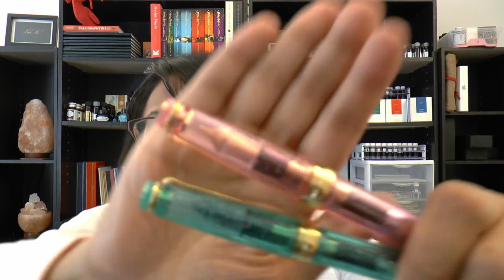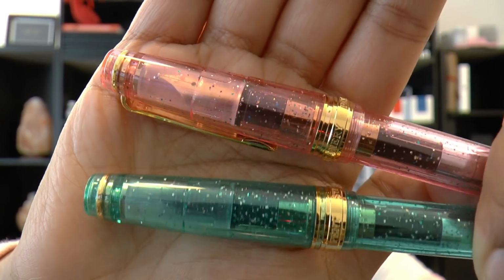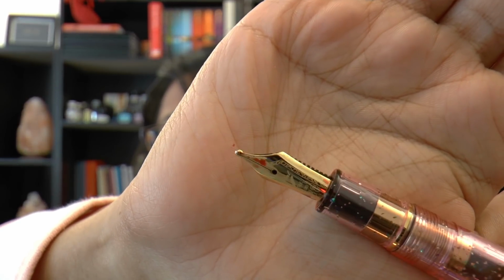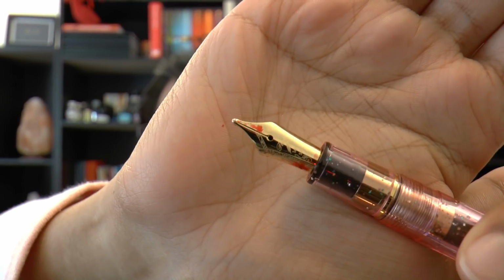they're pretty amazing. So they have clear bodies with rainbow sparkles in them. Yeah, that's right. That's what did me in. It was the rainbow sparkles. I know, I don't need another pen, and you know what? I don't care. I bought these because I just wanted them. I didn't justify it. I just said, you know what? I want this pen.